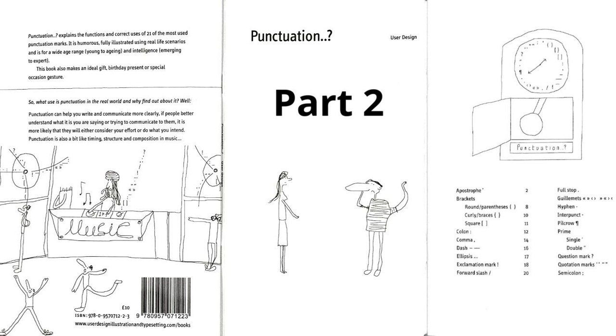Let me go into the positives. One of the good things about this book is that it's just a nice product to own. It's a nice thing to have. The paper it's printed on is nice and thick and feels pleasant to touch. It has a pleasant-looking minimal design, as I've said. The illustrations are quite fun and give the book more personality than your average dictionary or style guide.